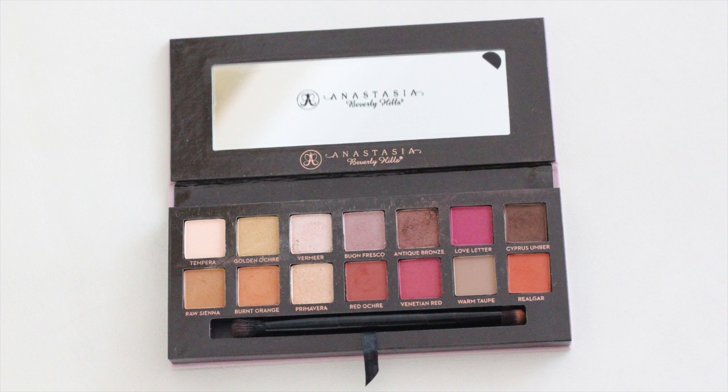But beautiful, beautiful shades, lots of golds and light bronzes, but golds and shimmers. There's a mix of shimmers and a mix of mattes, and some really brighter colours up this end as well. Some deeper colours too, you know, to deepen up the crease.